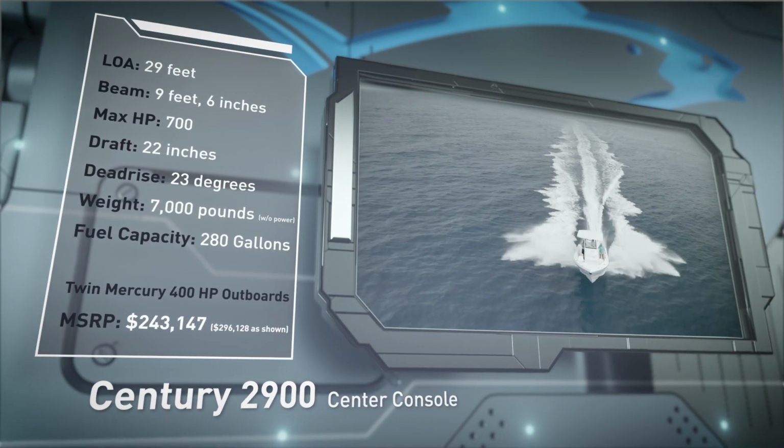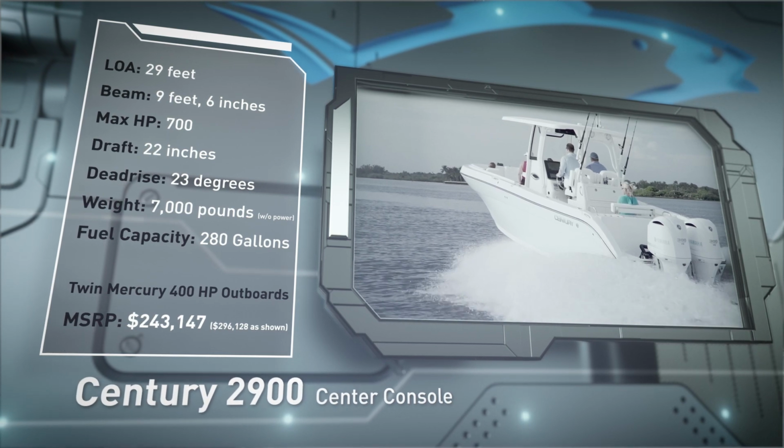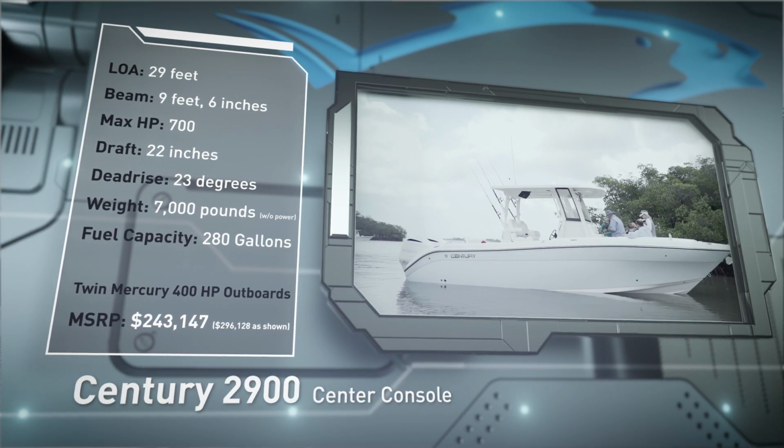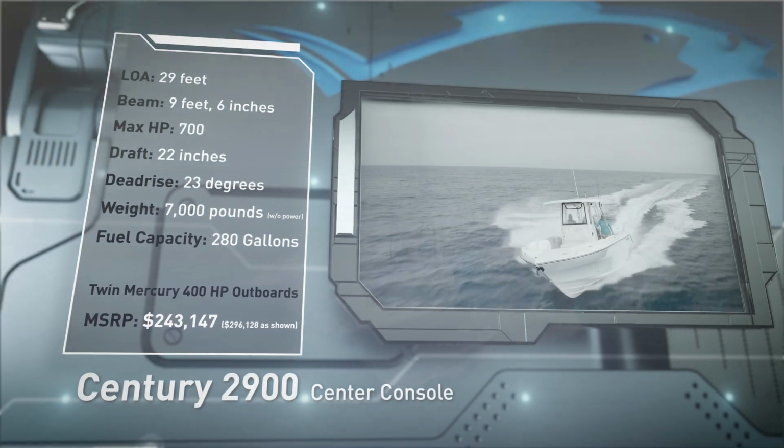Designed for long runs in rough seas, she has a draft of 22 inches, a dead rise of 23 degrees, a weight of 7,000 pounds, and a fuel capacity of 280 gallons.